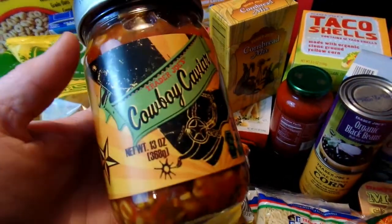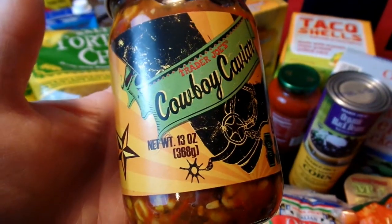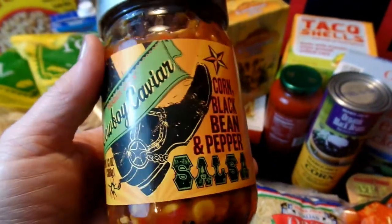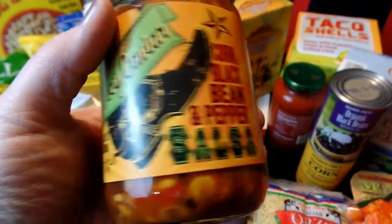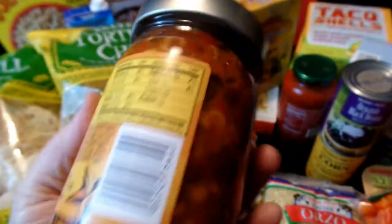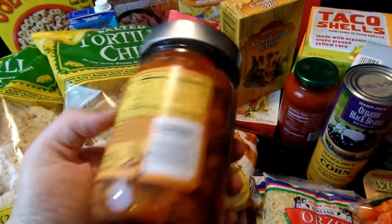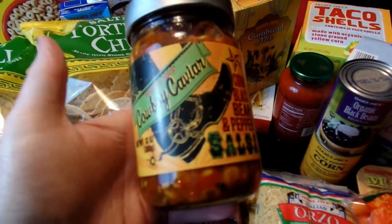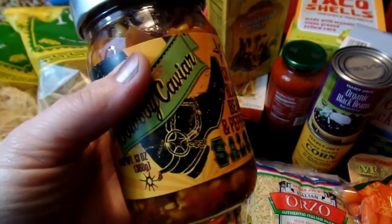I also found this salsa. It is called Cowboy Caviar, which I think is just hilarious. We live in sort of a cowboy town, so I thought it was appropriate, and I thought people would really appreciate this. It's corn, black bean, and pepper salsa, and you can see all of the good ingredients in there. It's chock full of corn and black beans, so it just looked like it would be delicious and the perfect thing to set out for Super Bowl Sunday.